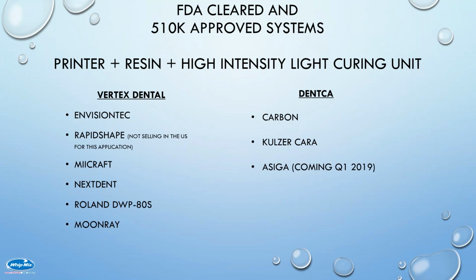Then we move on to the Dentka resin. When you look up the Dentka with the FDA, this resin is private labeled and has been approved for the Cardin printer, the Kulzer Kara printer, and the Estiga printer, which is in the process of getting validated. That will be available more towards Chicago of 2019.